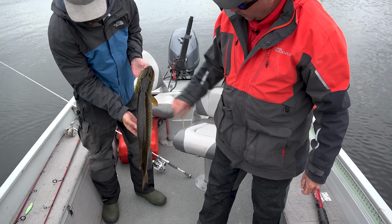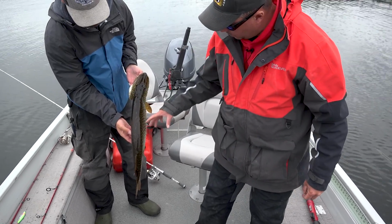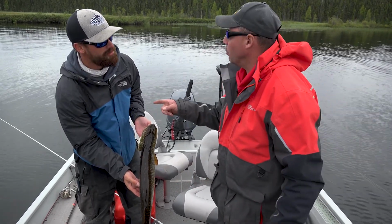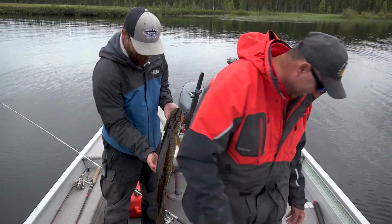Nice thick back. Yeah, look how thick they are. Lots of meat. So that's gonna make 2 incredible boneless fillets. Absolutely. You are gonna make us do it. Absolutely. Perfect.